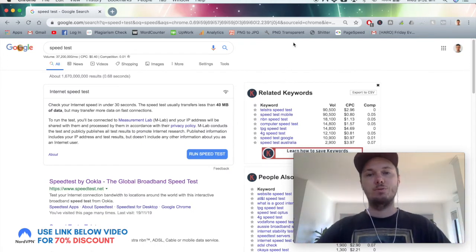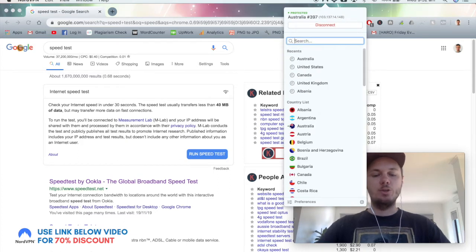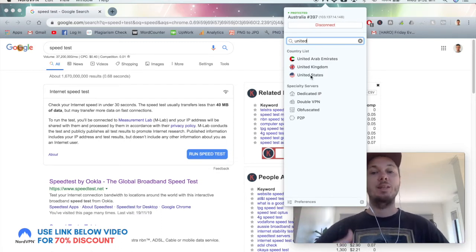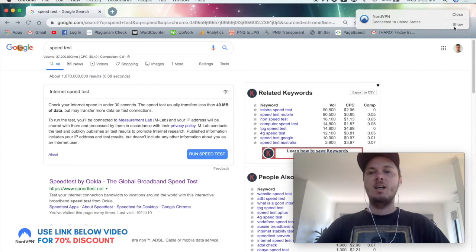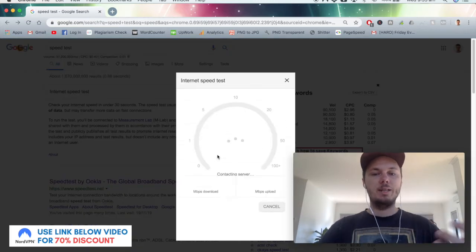So the next server I'm going to test is the United States, as this is the server that I mainly connect to, as I do like to watch the large catalog of Netflix on my computer and also my smartphone. So for me, this is the most important. For others, maybe not. So I'm just going to go ahead. I've connected to the US-based server. So again, I'm just going to run a speed test again.